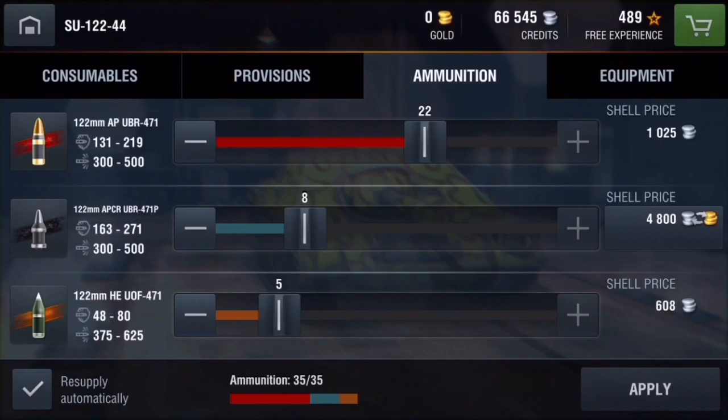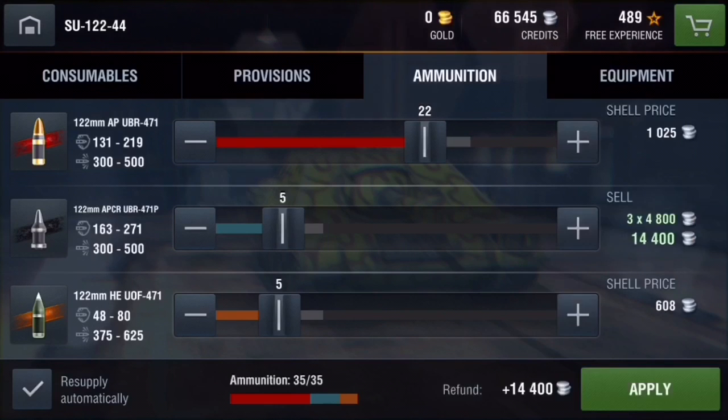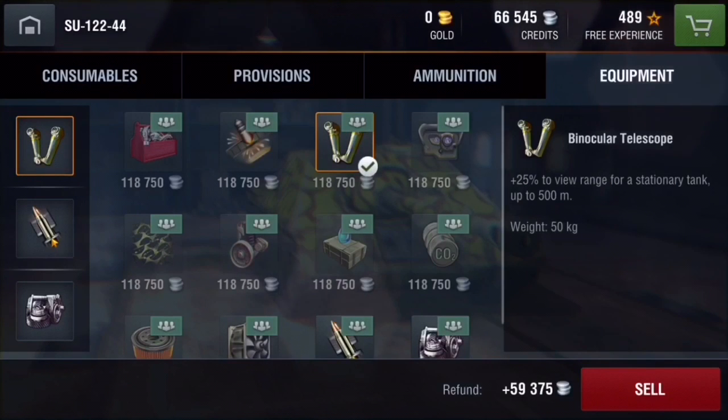You want to run mostly AP, because the AP pen is actually pretty fantastic, and you just want to load just a little bit of APCR for tier 8 heavies like the Tiger and the IS, maybe definitely the KB4. You're definitely going to want it for the KB4. You're going to want HE for light tanks like the SP1C, the RU251.